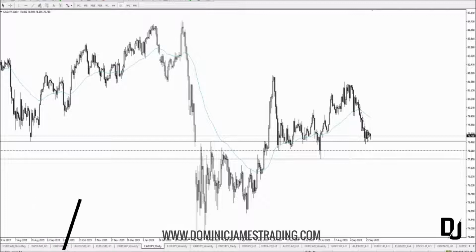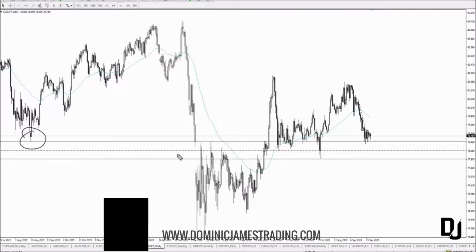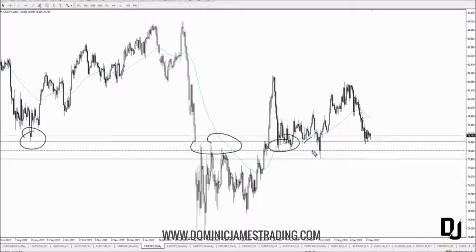Looking at CAD yen. It is in a nice area, a market extreme. So we have support over here, resistance, support, and we're just at this market extreme now. Looking for some buying opportunities just to bring it up to the next level of support and resistance.